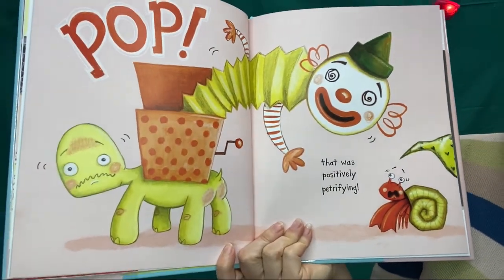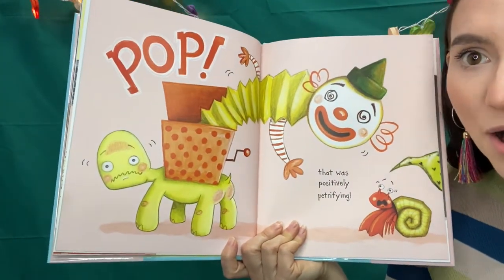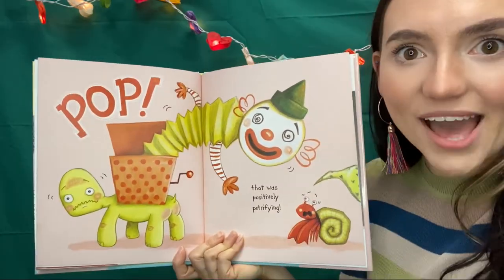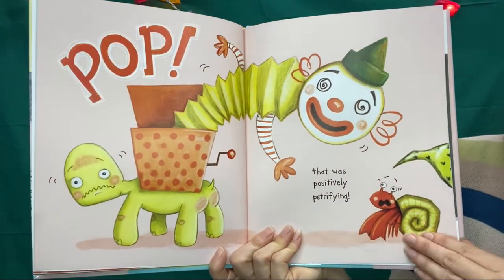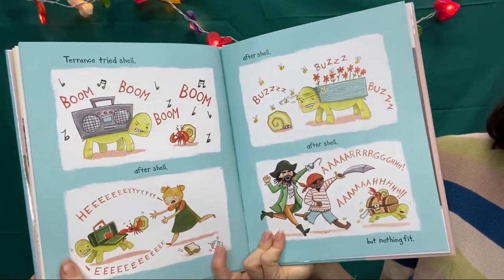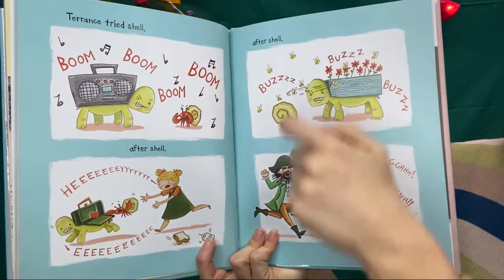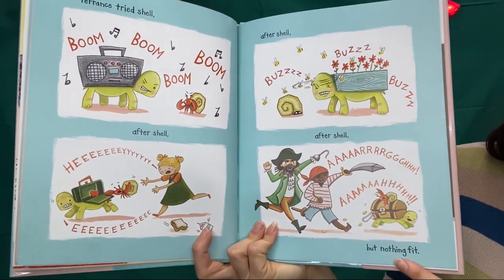Pop! That was positively petrifying. Poor Terence, look at his face. That is too scary. I think Terence must have gotten a big fright from that, wouldn't you? Oh no. Terence tried shell after shell after shell after shell, but nothing fit.